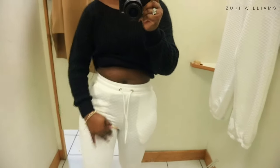I don't like the fact that it is see-through and you can see the pockets. Don't like that, really hate it.